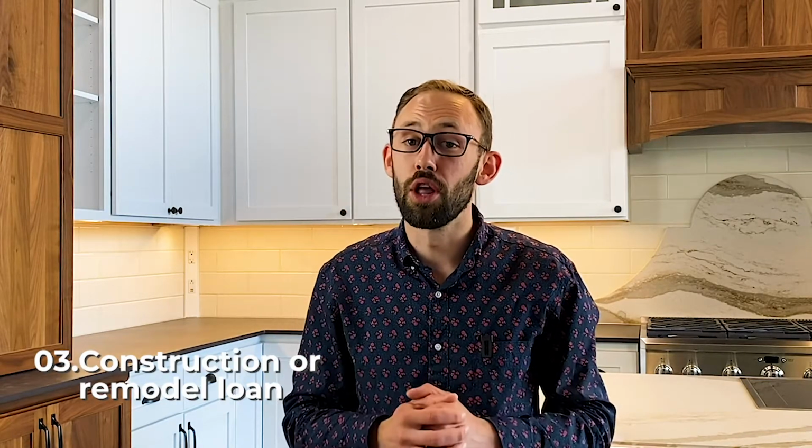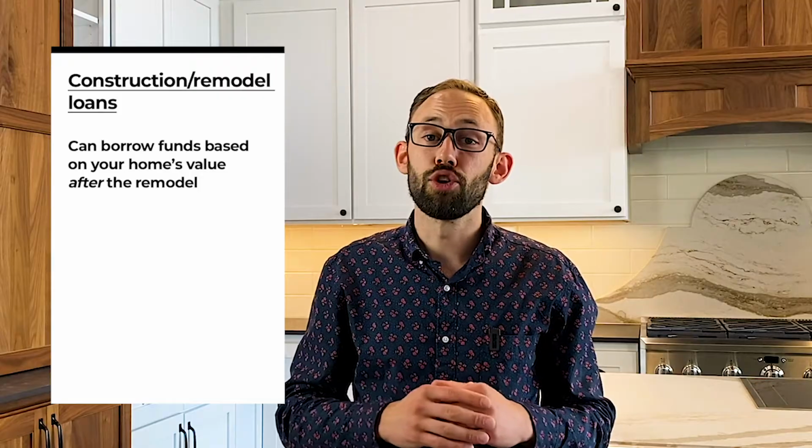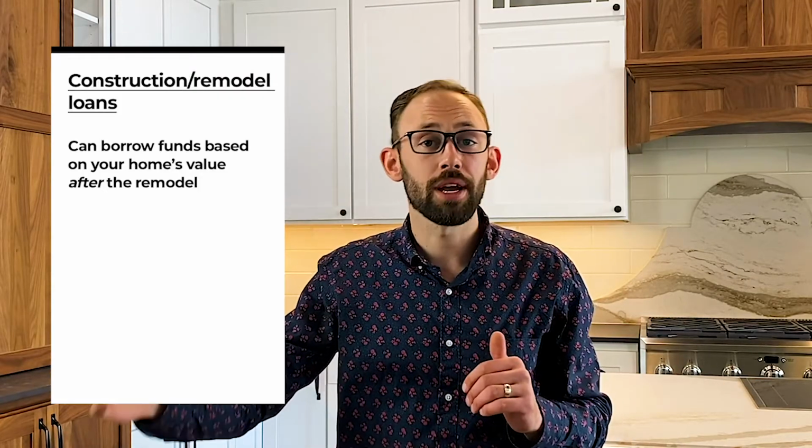So the third option to finance your remodel is going to be a construction or renovation loan. The great thing about this type of loan product is that you can borrow the money that your home is going to be worth at the end of the remodeling project, not just now. So let's say you have a $500,000 home, you want to put $300,000 into it. After you do this addition and kitchen remodel, your home is going to be worth an additional maybe $200,000, $250,000. So at the end of the project, you're going to end up with a $750,000 home, and that's what the bank is going to assume your home is worth, and they're going to loan money for you right now. And so you could get up to 95% of that $750,000 value.